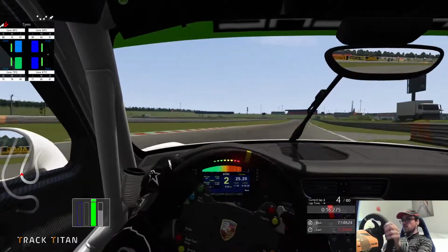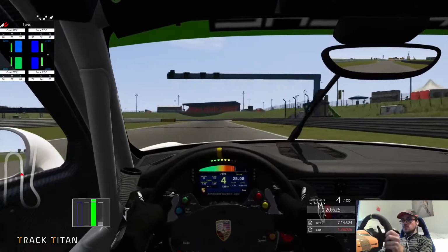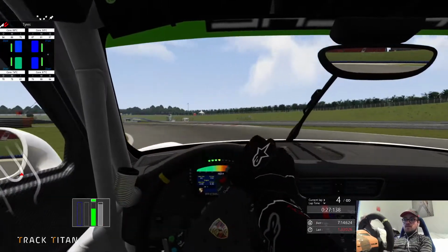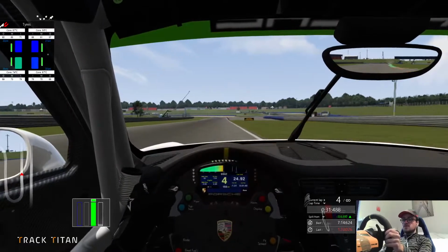Long right-hander. The moment you see the exit, get on the power. Waiting for the car to rotate so we can go flat out. Bit of mid-corner understeering. Quite annoying.